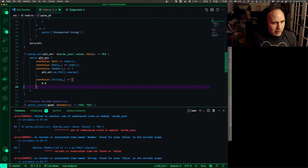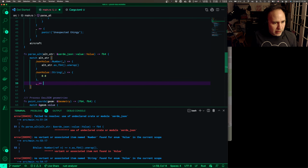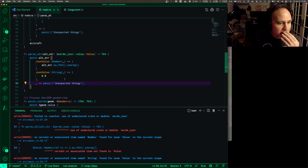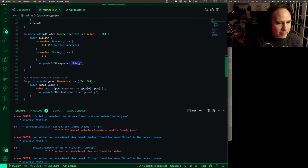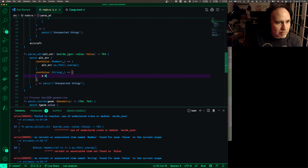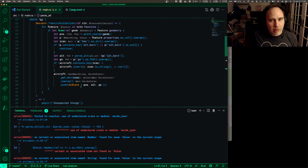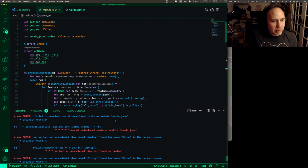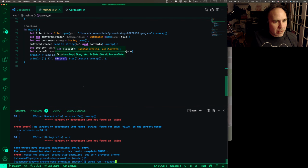If it's anything else, we don't care about all this other stuff. If it's anything else, yeah, unexpected thingy, exactly. Thank you, Copilot. So it took that because that's what I did up here. So it's got a model, but it's also using the rest of my code as a prompt or something. That looks about right. It doesn't look like we have any errors. Let's just see what happens if we run this. So right now at the moment, I think all it does is print. Yeah, it just prints stuff.